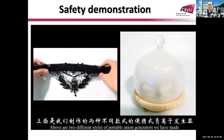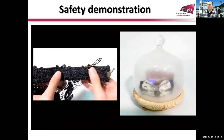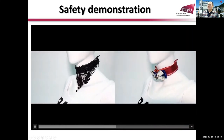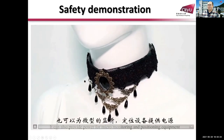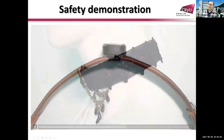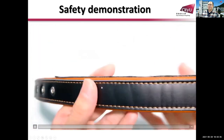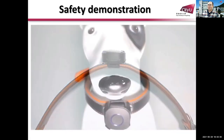And on other devices, for example, this is a kind of portable anion producer that can clear, for example, smoke. We make it a fashion-designed decoration for women. And this can also be a GPS for pets. Our battery is inside and powers this GPS module used for dogs and cats.